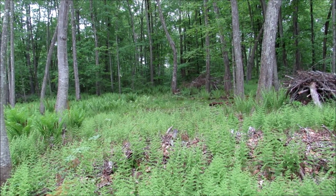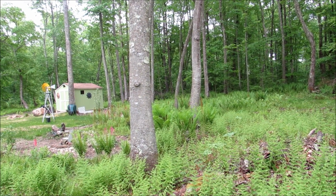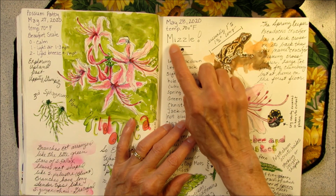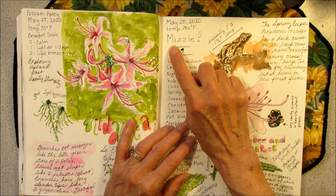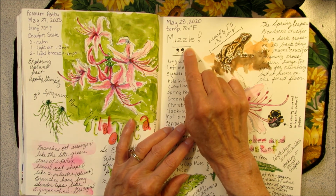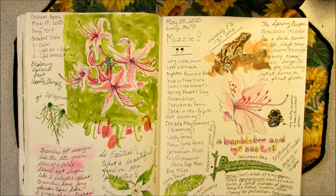Possum Patty here. It is May 28th and I am nature journaling, and we're having a little bit of a mizzle, a misty drizzle today. So I got to use my favorite weather word today, mizzle, which is a combination of mist and drizzle. And I made up a weather sign for it. 2 straight lines is a light fog or a mist, and the 2 apostrophes is for a steady drizzle.